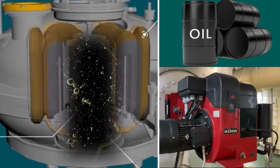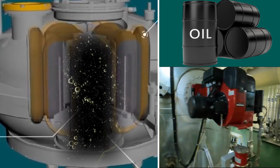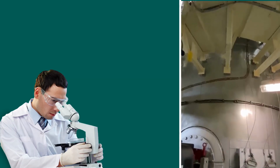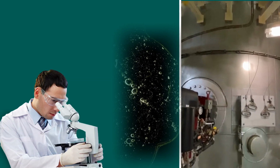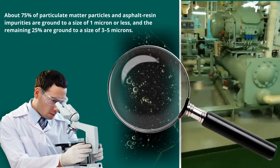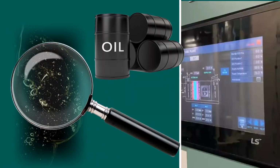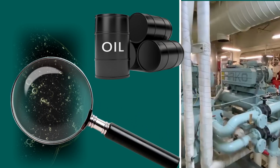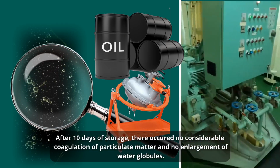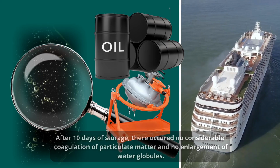It was found that fuel preparation in AVS 100 ensured producing a finely dispersed water-fuel emulsion resistant to breakdown, trouble-free combustion, and smooth fuel equipment operation. The results of microscopy of fuel oil samples show that about 75% of particulate matter particles in asphalt resin impurities are ground to a size of 1 micron or less, and the remaining 25% are ground to a size of 3 to 5 microns. Testing the samples of water-cut fuel oil processed in AVS 100 showed that after 10 days of storage, there occurred no considerable coagulation of particulate matter and no enlargement of water globules.